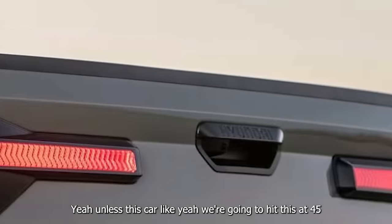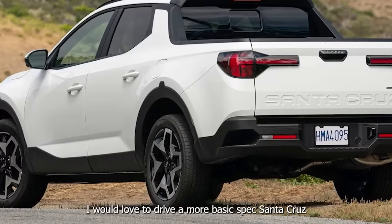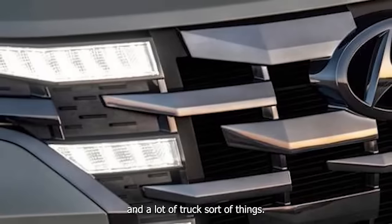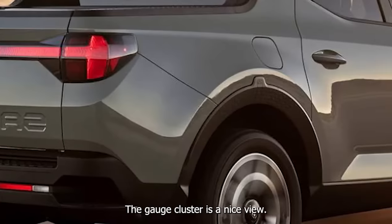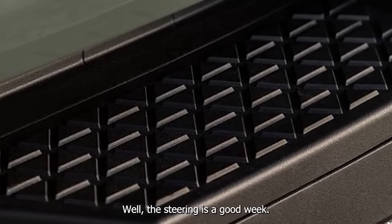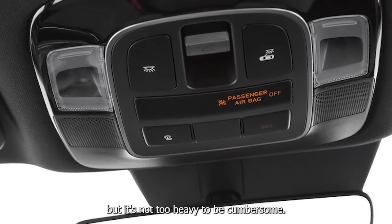Yeah, we're going to hit this at 45 and it's going to take it pretty darn well even with these bigger wheels. I would love to drive a more basic spec Santa Cruz because I feel like that would do better on a lot of truck sort of things. Well, that's quite common. The gauge cluster is a nice view. The steering is good, not too light to feel insignificant, but not too heavy to be cumbersome.